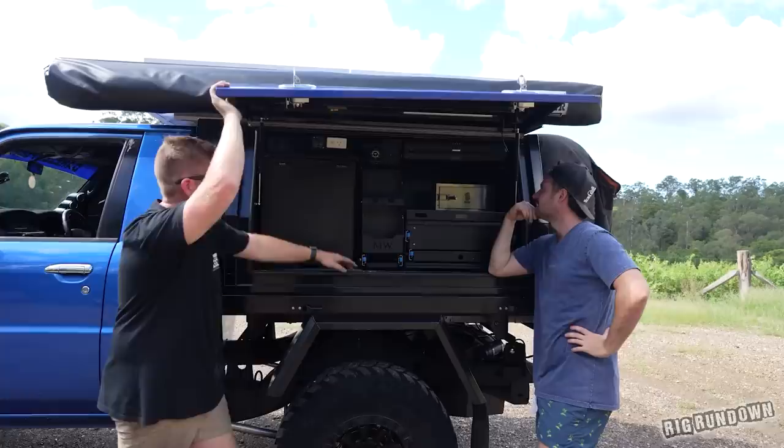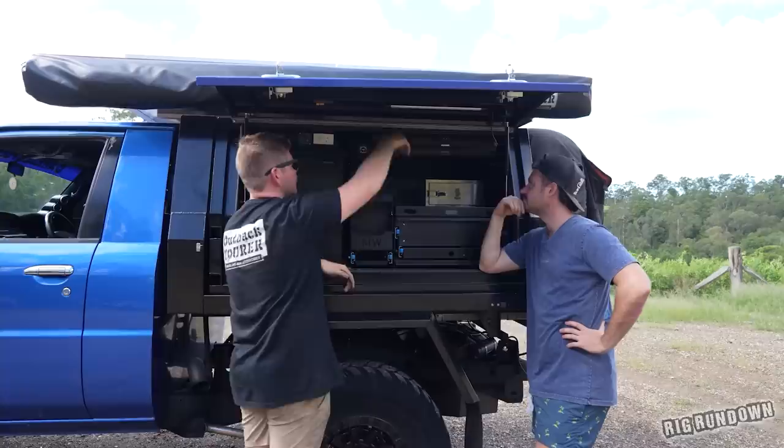And then, of course, party speaker up there. And then, obviously, just little hardcore lights, internal on the canopy, and then on the outside. Man, simple and clean. All right, let's go to the other side and have a look.